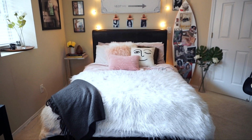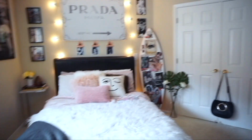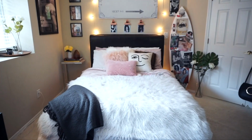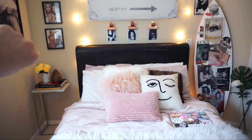I have moved my bed around so many times across my whole room, and honestly this is just the best way to place it. I really like how my bed is secluded, so when I look at it there's not really that much clutter. And yeah, let's just get started. So starting with the bed frame, I got this one from Walmart.